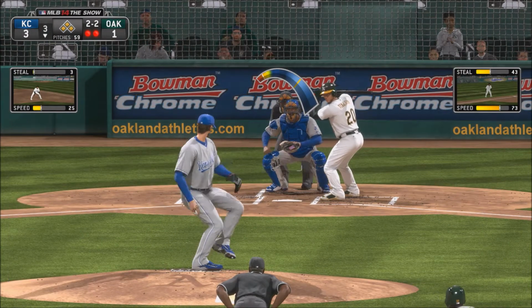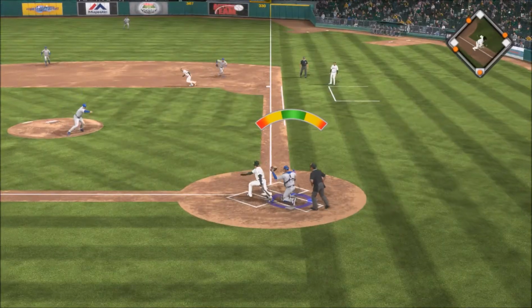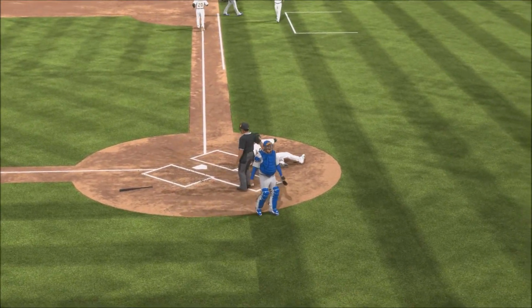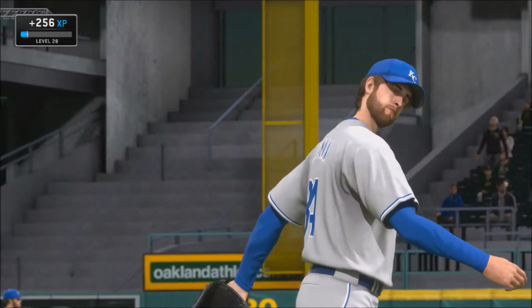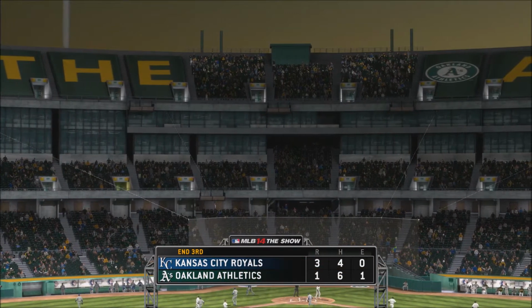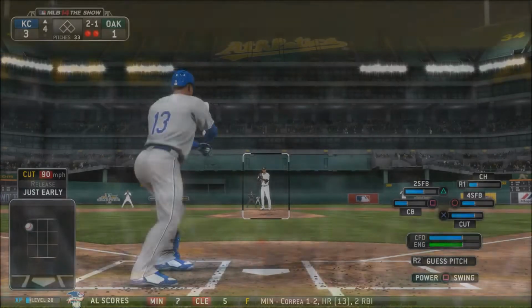2-2 count now to Josh Donaldson, and the pitch. That one's going to be in the dirt. Salvador Perez will step on home plate, and that will do it for the A's right there. So Niemann gives up a run. It would have been better if he gave up none, but we'll take it.